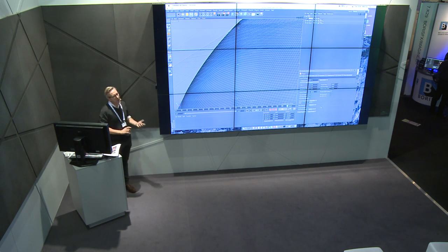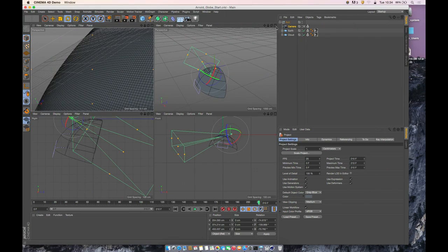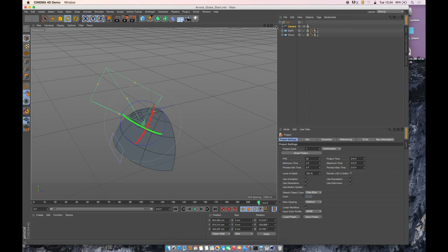So this is the scene that I built in Cinema 4D. It's extremely simple. If I look at it from a distance here, this is my globe scene. It's made up of two planes. They're both wrapped; they have a wrap deformer on them. That's what makes them look like spheres. The larger one is the Earth surface, and the smaller one is the cloud surface. And I'm going to texture and light this now using Arnold. So the first thing I'm going to do is create a physical sky.